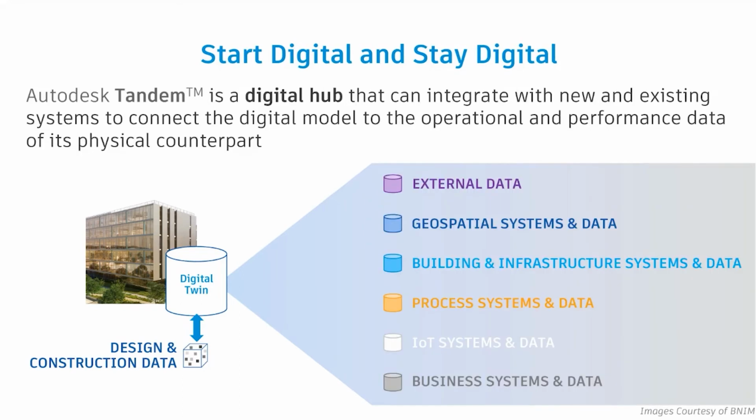Now, as you take a look at this, what's going to be in this digital twin? It is the external data. We can add geospatial data, longitude, latitudes, all the different pieces, building and infrastructure systems, the processes, the Internet of Things, IoT, and data associated with it, and then also including your business systems and data, cost workflow analysis, things like that. Having a digital hub allows for that integration for these things to exist. And that's what Tandem is, the digital hub. Now, instead of having a place to where all these different pieces are located in different places, we have one place that communicates to those other areas, but houses that data in one container. And that's going to help you for the life of the job.